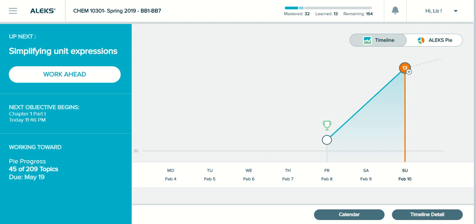A number of you have asked me how you can be sure that you've completed an assignment. The easiest way to figure this out is to go to your home screen, and you're going to be presented here with a timeline. And in this timeline, you're going to see various signposts. So notice here on Friday, February 8th, we have this cup, and that means the student in question, which happens to be me in this case, I'm a student too, has completed the knowledge check.